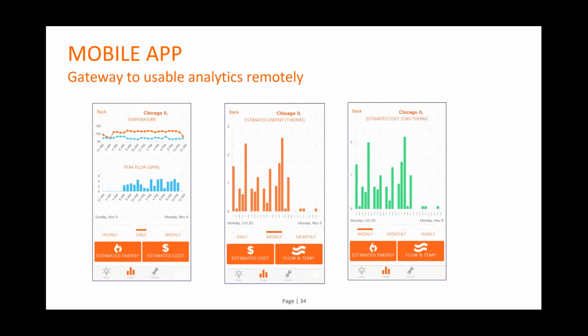Is their current equipment sized appropriately? Is it oversized or is it undersized? They could even see what days of the week or the month is my building most active. Lots of very, very useful information that you can use to understand your own business today.